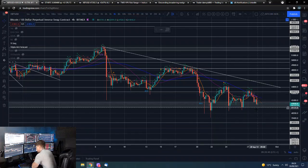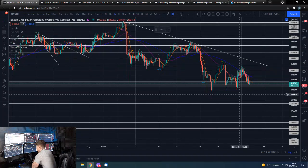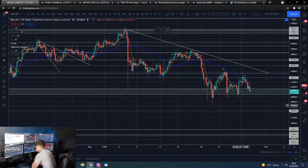So we do find ourselves right down here back at the most important level of support in pretty much the short, medium, and probably long term, in all fairness. We can't really say we are at a higher low because we have not confirmed a low here, even on the 4-hour. But currently, we are higher than these lows.